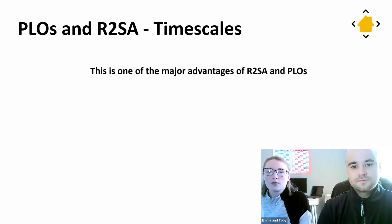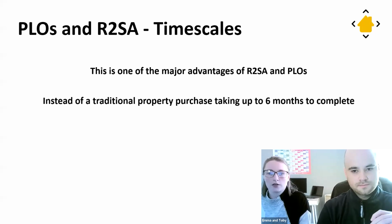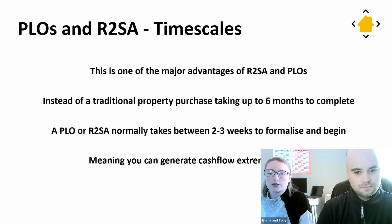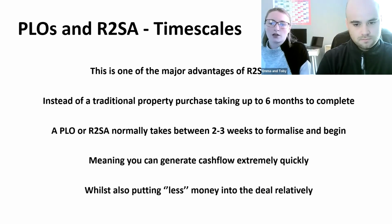So PLOs and rent-to-rents are very quick, and that's one of the major advantages of doing either model. Instead of a traditional purchase taking up to 6 months to complete or sometimes longer, a PLO or rent-to-rent normally takes 2 to 3 weeks to formalise and begin, meaning you can generate cash flow very quickly and you will also be putting less money into the deal.